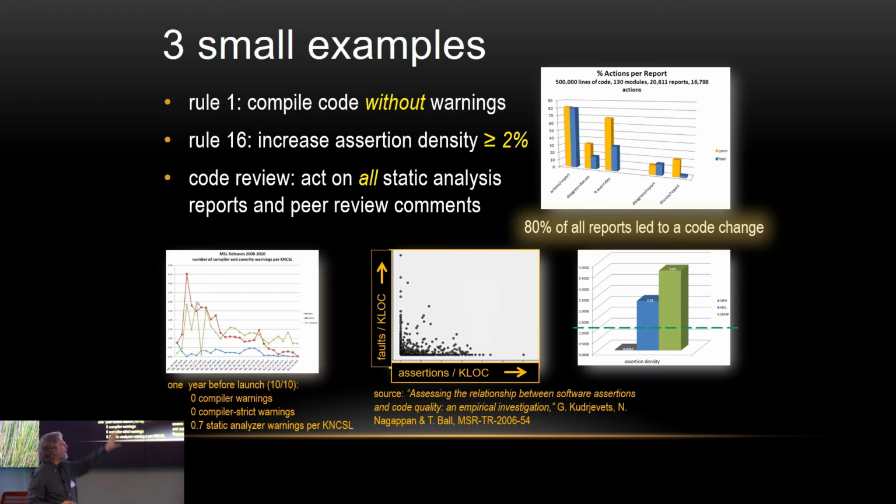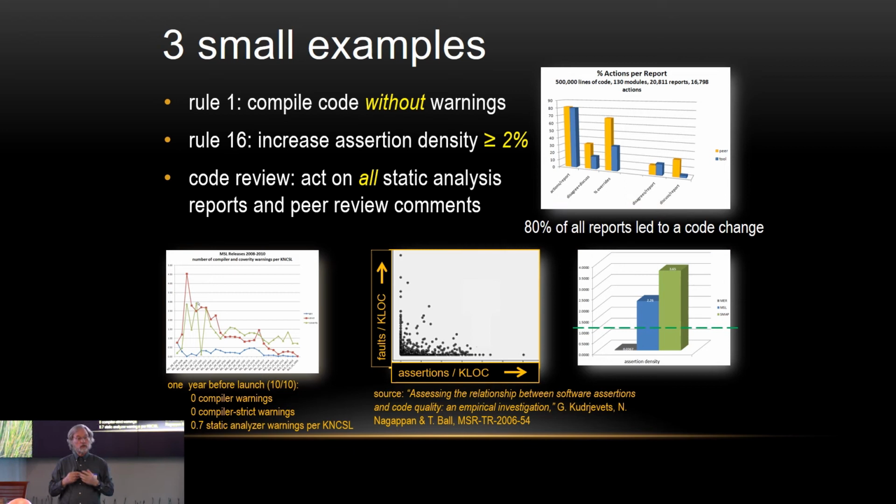So in about 20% of the reports, the code was not changed and it was overruled, saying, oh, this is a false positive, it's not valid, somebody doesn't understand the code, or the tool didn't understand it, or the peer didn't understand it. And the ratio is roughly the same for human-generated comments and for tool-generated comments. So the static analyzers were very effective, right? They were very helpful.